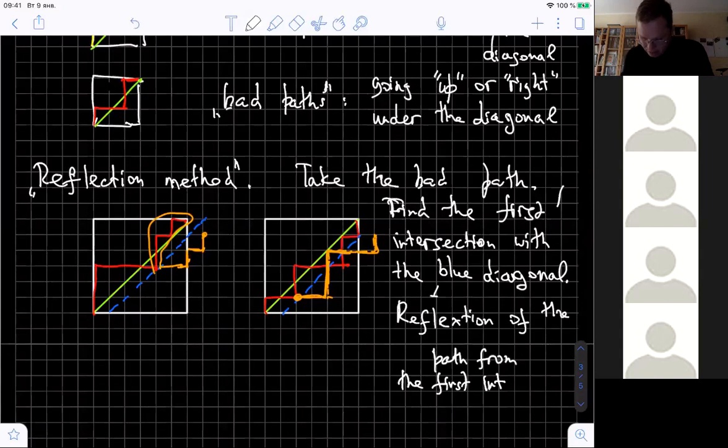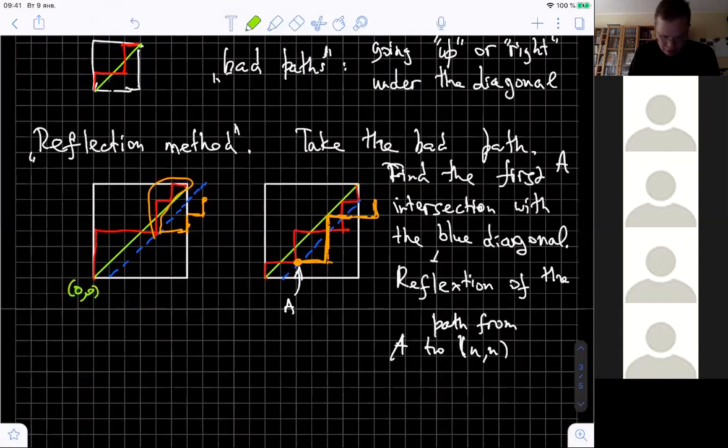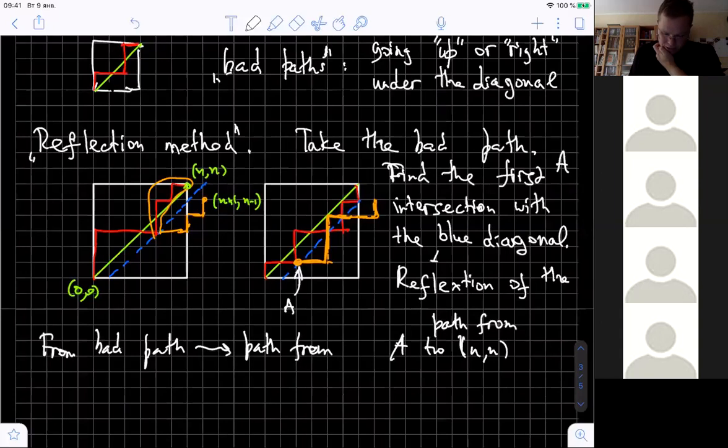So I can denote this point A, and the path from A to the point n, n. Here A is the point of the first intersection. And so what do I get? If I do this, I get a path from 0, 0, but it ends not at n, n, but at the reflection of this point over the blue diagonal. Here the point will have coordinates n plus 1, n minus 1, right? So from that path I obtained a path from 0, 0 to n plus 1, n minus 1.